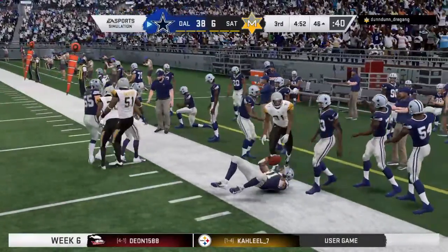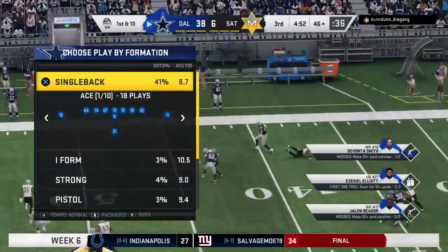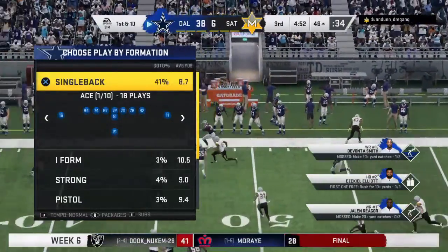Fielded at about the 28. An excellent return that time, 26 yards. And the Cowboys are going to take over in great position here with a 1st and 10.